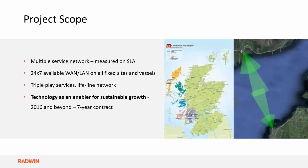You can see here again the coverage of the base station between the two land locations, just as an example. There are 24/7 available WAN and LAN on all fixed sites and vessels. And the technology is an enabler for sustainable growth. So we have a 7-year contract here.